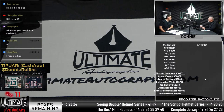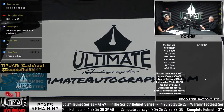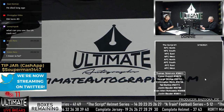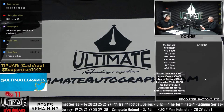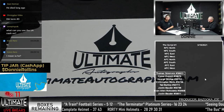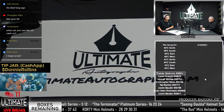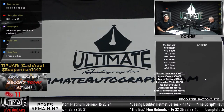What can you use the UA cash on? That's a great question. You can use the UA cash on bricks, on mystery boxes from the mystery box tab, and you can also use it on retail items. So you can use it on virtually anything, as far as I'm aware. You can use it towards bricks, retail items, and credit on a mystery box if that's what you're looking for.